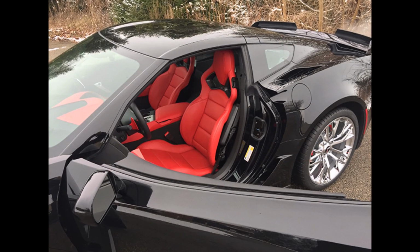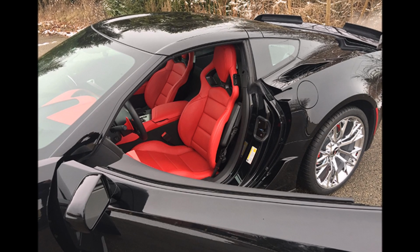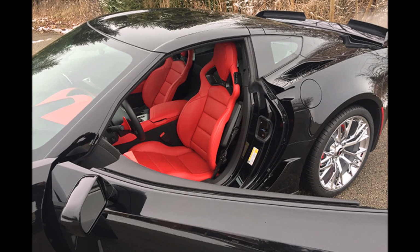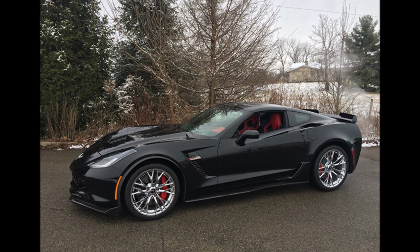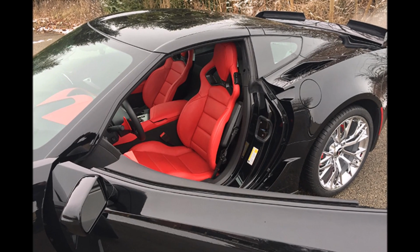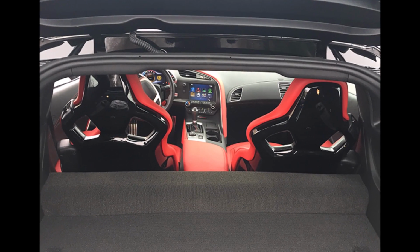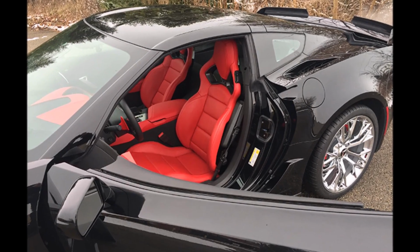Oh, and did I mention, as you see here, it has competition seats. And you folks know what a huge fan I am of the C7 competition seats in Corvette. I don't care if you're a shorter client, a taller client, a heavier client, these seats will work for you. Trust me when I say it, they're elegant looking, but they're purpose-built competition seats on this car.